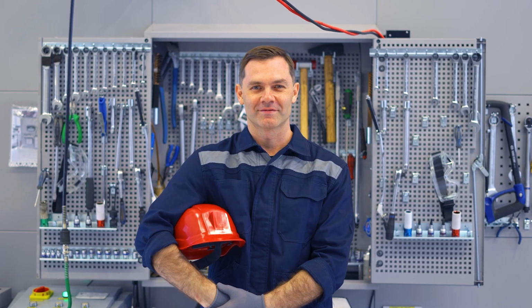This is just one of the ways EMDECS can help you streamline your workshop operations.